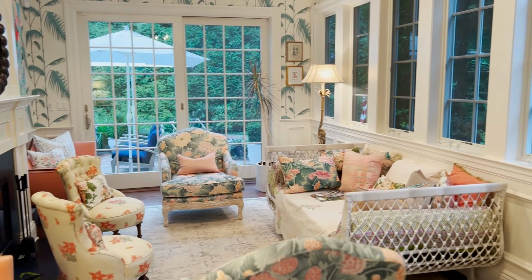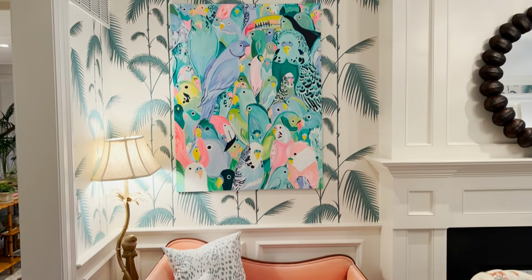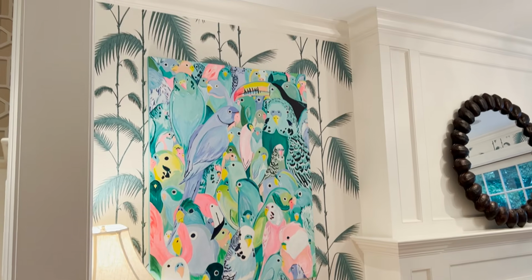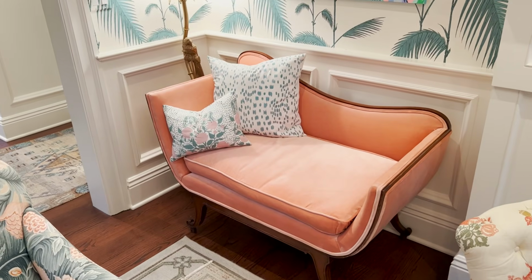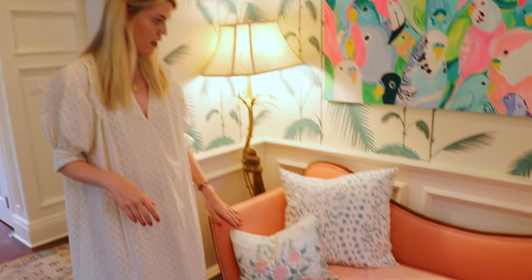which go with everything. I have a lot of birds. I'm realizing I have a lot of birds in my house. I think I might be a little bit of a crazy bird lady, but this is actually one of the first pieces of art that I commissioned when we bought the house. It's by an artist named Megan Karn, and she did a duo of these for me on either side of the room. And then I found this also matching pair of benches from Housing Works for $40 and had them recovered in this Schumacher velvet.